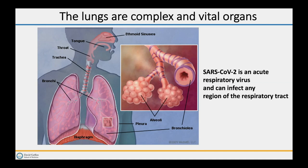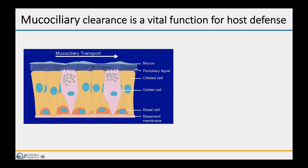But today, what I want to share with you is some of the work that we've been doing on these upper airways here. So mucociliary clearance is really vital in defending the body. And the way that this works is that we have this very highly specialized lining of our upper airways. And one of the specialized cells is called a goblet cell, or a mucus-producing cell, that makes mucus that we're all familiar with. And this mucus is very important because it traps viruses, bacteria, pollution, any kinds of toxins that we may be breathing in.